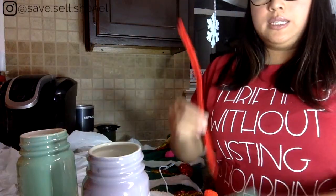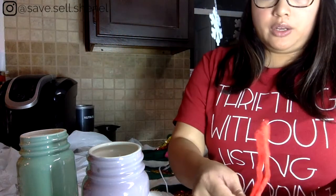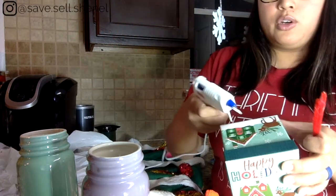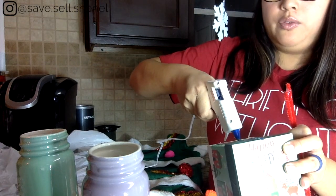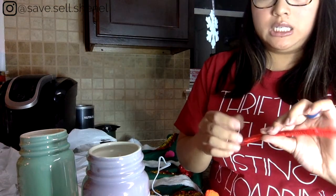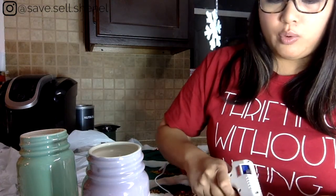Now what I'm going to do is attach this, so it's going to be on the bottom. I'm going to hot glue this together. I'm going to create a straight line just down the middle of the box itself, and then attach these to it. I'm going to hold it down a little bit. So I have it on that side. I'm also going to glue gun the sides of it so that it will have a little bit more support.